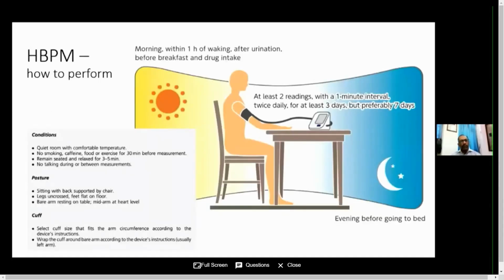How do we do this? Again, the conditions are the same. The patient should be in a quiet, comfortable room without smoking, caffeine, or food, as in the office blood pressure. Remain seated, no talking. The posture is almost the same. The cuff should be appropriately sized. We take 2 measurements, one in the morning within 1 hour of waking, after urination, before breakfast, and before the drugs are taken, and one in the evening before going to bed.